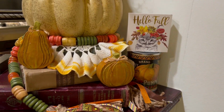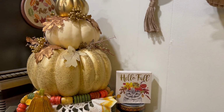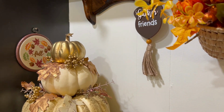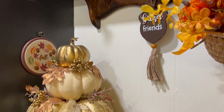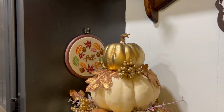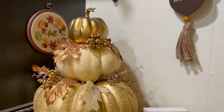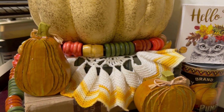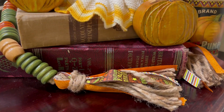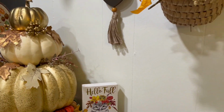I used to have a tiered tray that I would put in this area that I had made, but it's a little too tall to sit there now. It goes up a little bit higher than this stack of pumpkins, so it kind of doesn't work in this space. Now that piece back there came from Walmart this year. It's a little actual embroidered piece there. It's so pretty. And then these beads, I thrifted a bag full of these beads, and then I just made the little tassels with some ribbon and jute string and stuff.